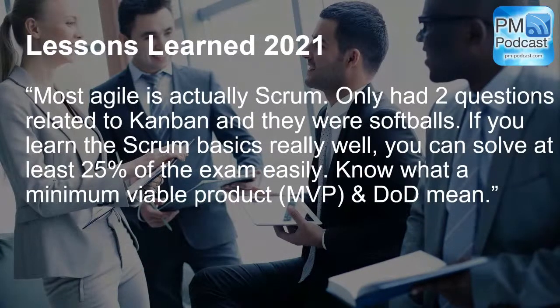This is quite important for the PMP exam, but because PMI does reference Scrum a bit, you want to read the Scrum guide as well. And you can find the Scrum guide at scrumguides.org. Again, I'm typing this into the chat as I speak. And you can go there and download that and look at it.